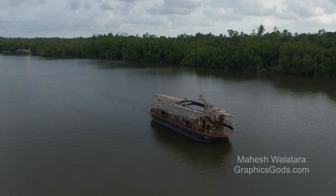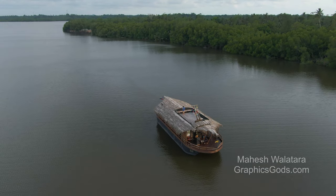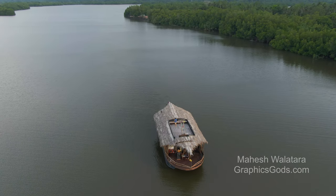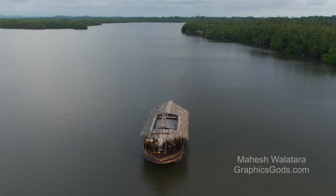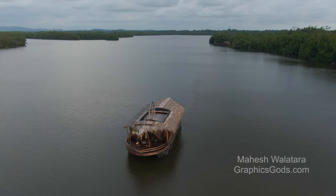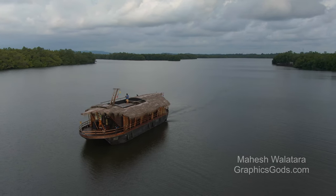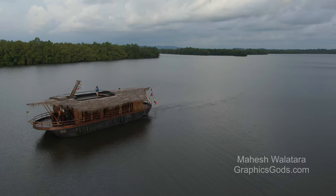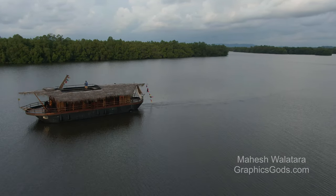Hello, how do you do? He says the boat is powered by 240 horsepower engines made by Suzuki. Also, the boat has a 20 kilowatt power generator for the electricity. Kilowatt is the main generator.